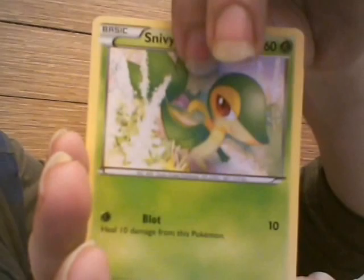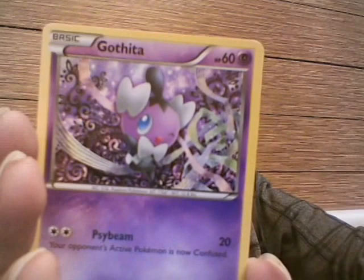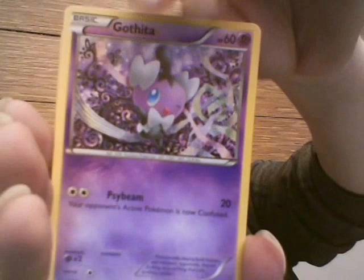There's your code card. Snivy. Meow. I can't see with your fingernails in the way, but I don't care. You know, it'd be nice if you turn them upside down so I could see them, so your fingers aren't in the way. Yeah, there we go.